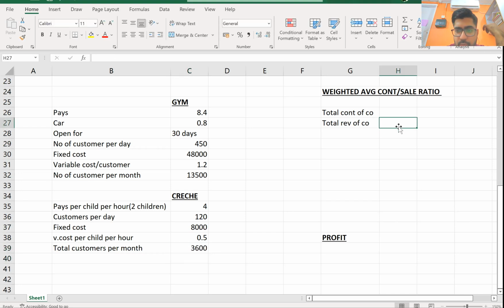So if we talk about total revenue, just see the working here of total revenue. Revenue from gym is going to be 9.2 per customer, into how many customers are there? 13,500. Plus for Crochet, the customer is paying 4 per child, but every customer has 2 children. So we will receive 8 revenue.